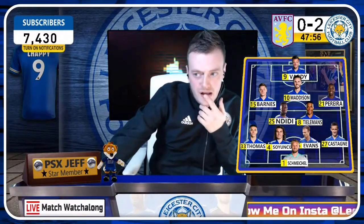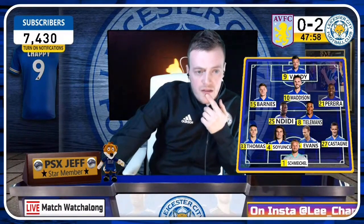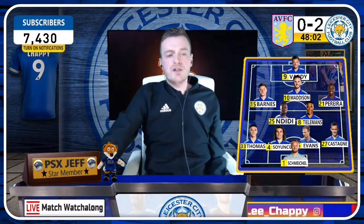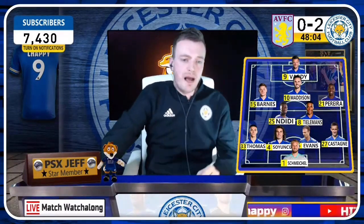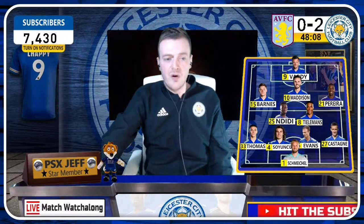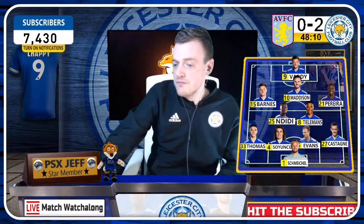Comes down the wing. The ball gets into the box. Oh, dear. Luke Thomas can't get there first. It bounces in front of Kasper Schmeichel, and Traore gets in there in space and gets the goal. It's a goal. It's 2-1.